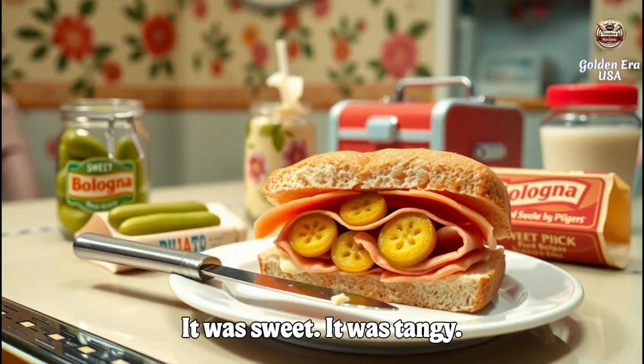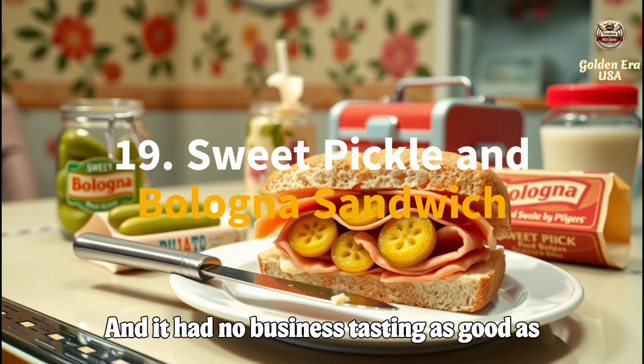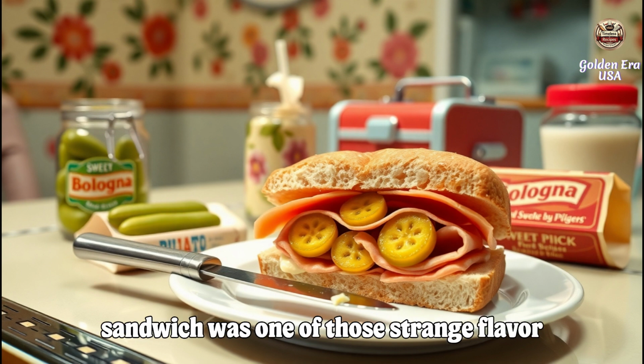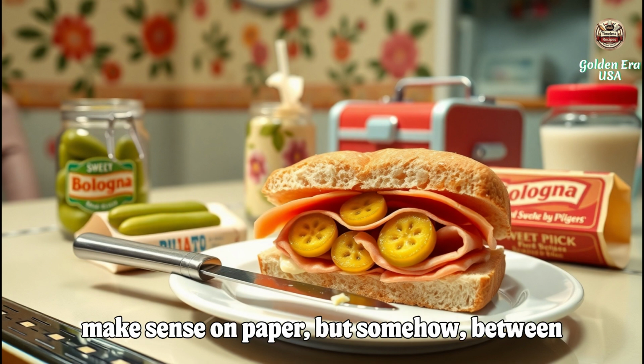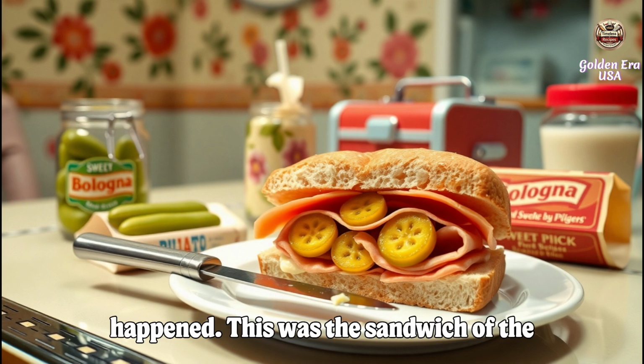It was sweet. It was tangy. And it had no business tasting as good as it did. The sweet pickle and bologna sandwich was one of those strange flavor pairings that just clicked. It didn't make sense on paper, but somehow, between two slices of soft white bread, magic happened.